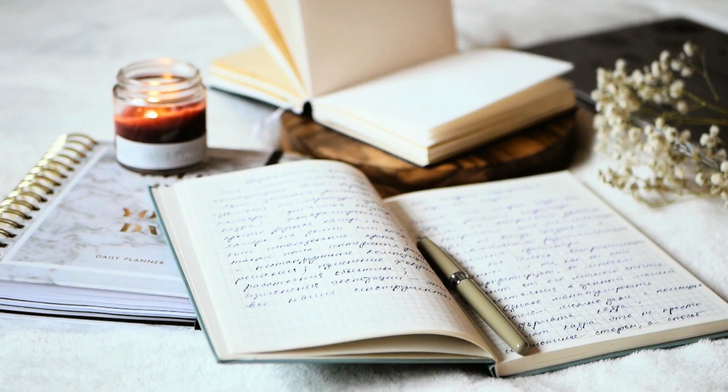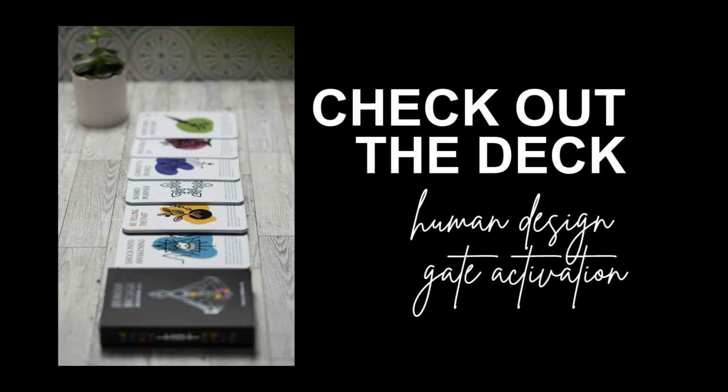Your energy already knows what you need. This deck just helps you remember. So check out the Human Design Activation Deck. It makes it easy and fun to tap into the highest vibe of each gate. And then the bonus is that each card comes with a suggested essential oil to help you along the way.